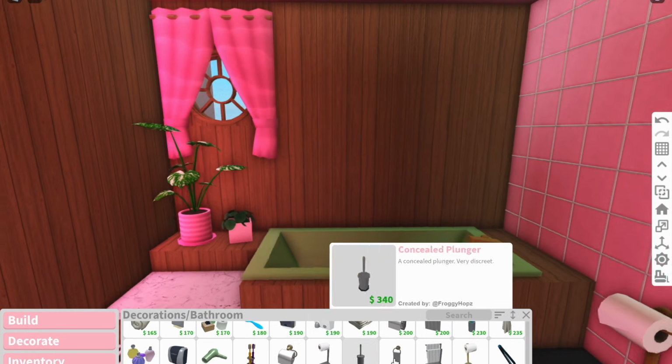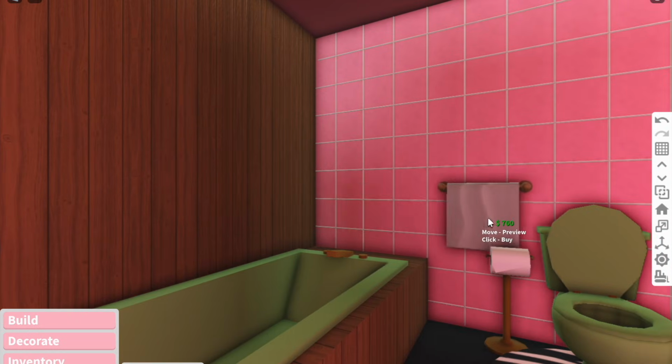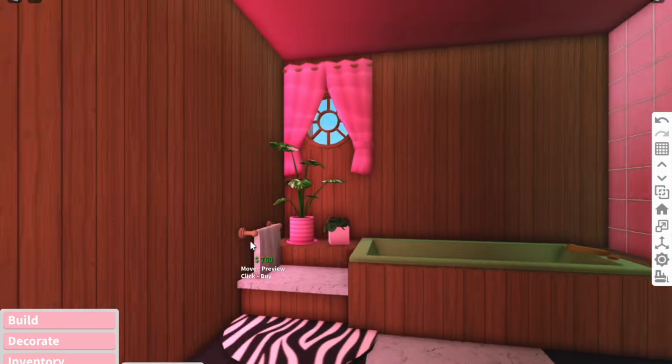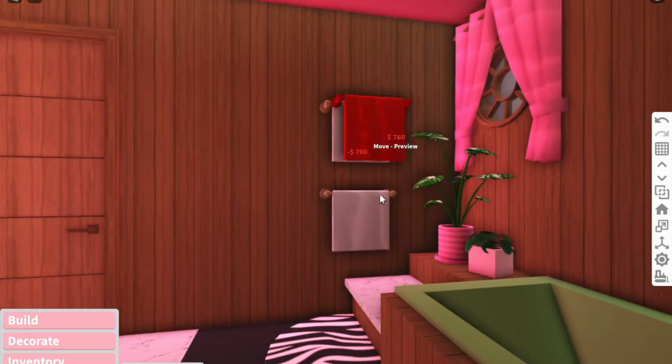Where should I put the towels for the bathtub? Should we have them along this wall or here or along the side of the bath or maybe here? There's so many options, guys. Maybe here actually, at the bottom of the bathtub.